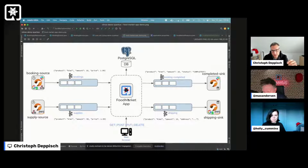Integration test means that the application is really running. It is really connected to a database, and it's also really connected to a Kafka broker. On my localhost, we can use the dev services from Quarkus, which automatically start up the test containers for Postgres and for the Kafka broker, and then Citrus just connects to these, sends in some events and verifies the events on the outcome.